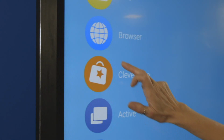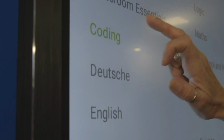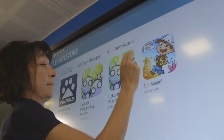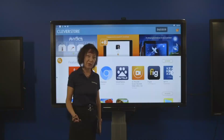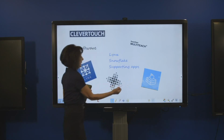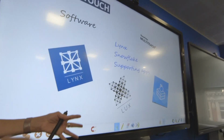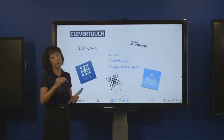The Clevertouch screen also comes with its very own app store. No adverts, no pop-ups, no in-app purchases, essentially no surprises for the teacher in the classroom. So they're all curated and ready to download. The software that comes with Clevertouch that enables me to do all of this is Lynx. It's Snowflake, it's Lessons Online, it's the Android Lux, it's the supporting apps, it's the Clever Store. All helps me to put together that critical, really engaging lesson.